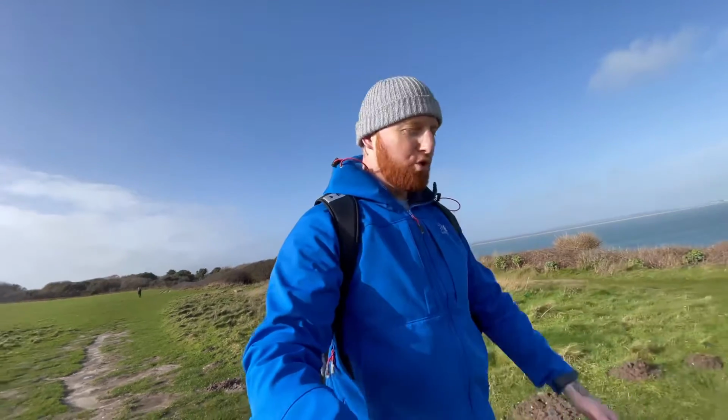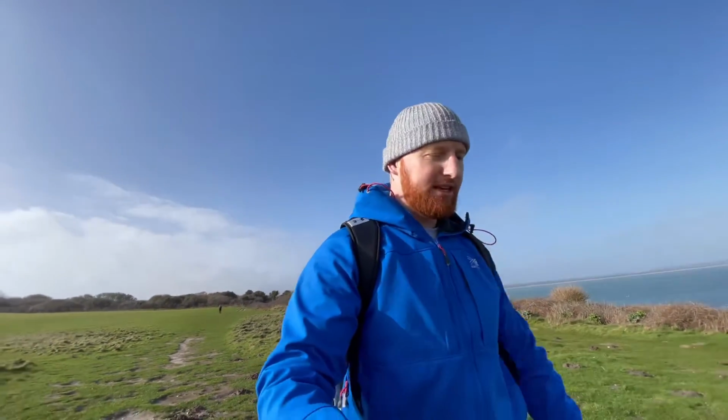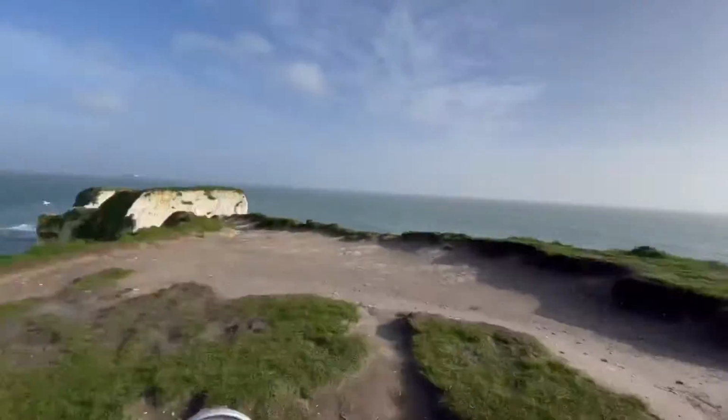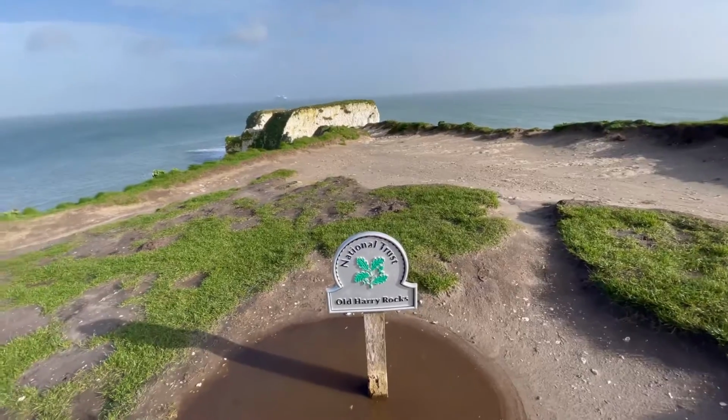Made it to Old Harry Rocks. I'm gonna spin it around in a minute. Actually, we'll go into some drone footage, but here we go. So we're here, you can just see the top of it there. We were just over there a minute ago. So cue the drone footage.